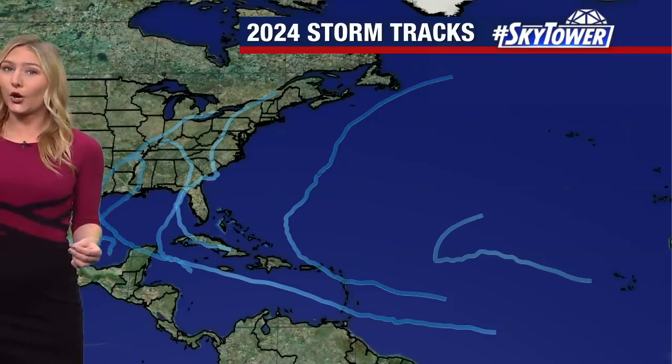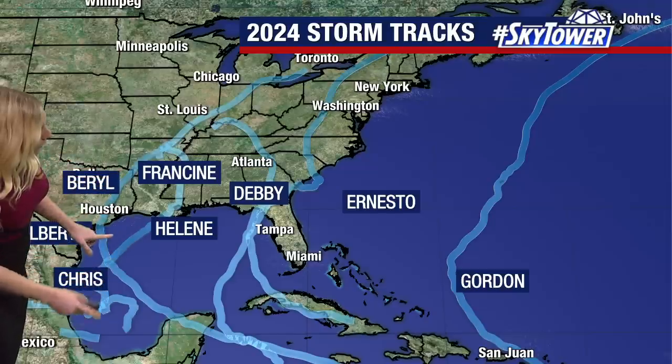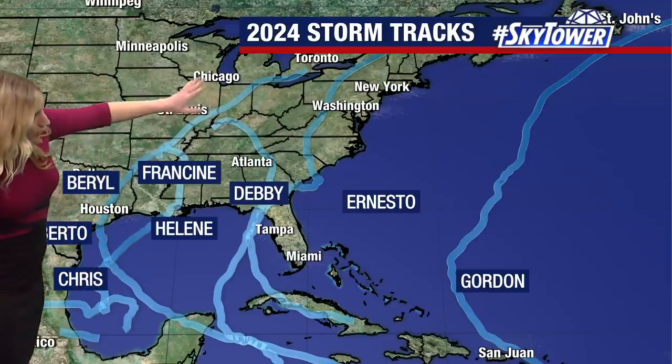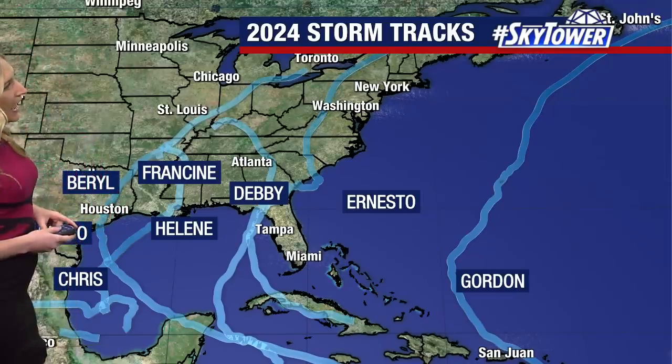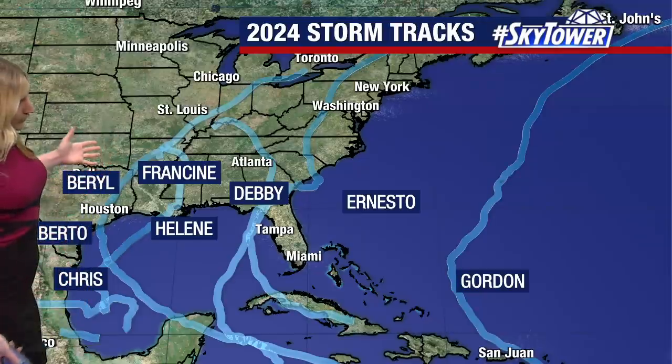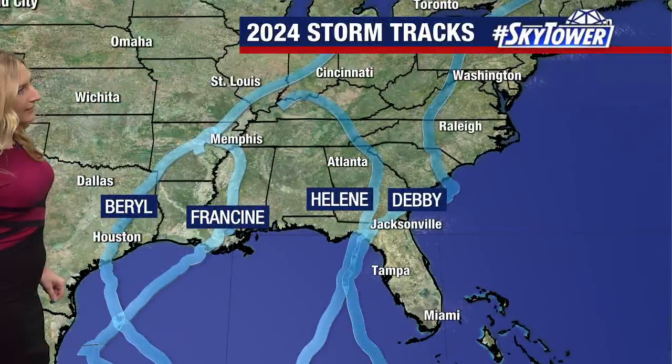Of course, we started out the season with Beryl, which really set records all across the area. That made landfall right in the Houston area, then tracked inland with a lot of inland impacts as well. But then we had Helene and Debby, those two both making landfall in Florida's Big Bend. And just as we zoom in closer here, look at how close these 2 storms were when they made landfall.